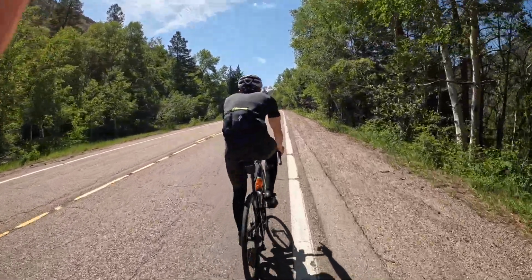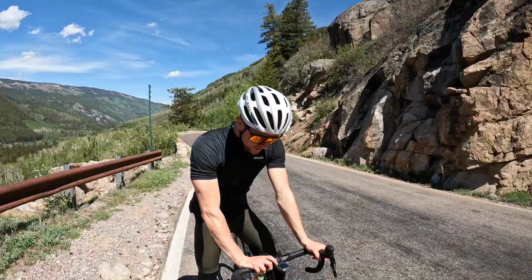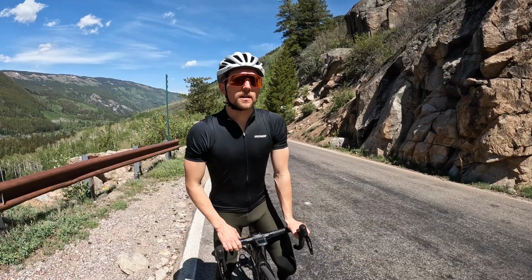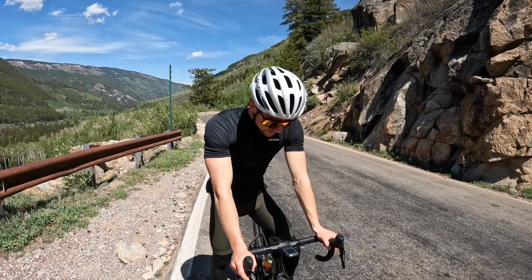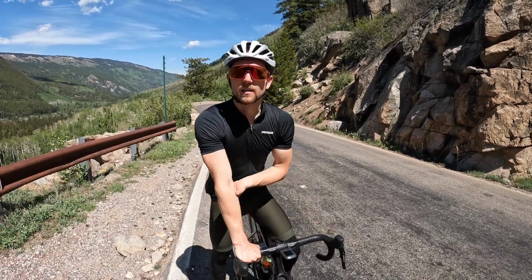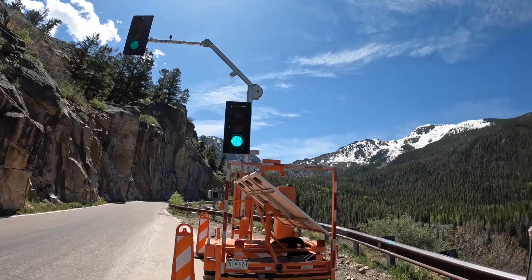There Kyle is on that climb with that view in the distance. Let's see. Since we started on Independence Pass, I think it's been about 45 minutes or so. Total today, we've ascended 2,200 feet. Okay. And we got a green light here, so we're gonna go. All right, let's go.